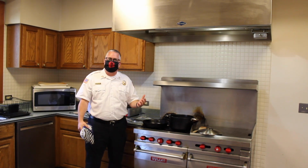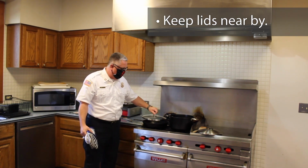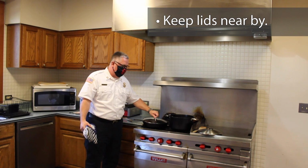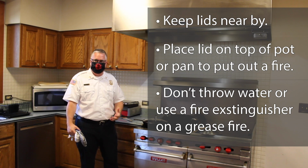When we're cooking with hot oil, we want to make sure that we have the lids nearby, because if we have a grease flare-up into a fire, the easiest thing to do is drop that lid right on top of that pan. We don't want to throw water in there, we don't want to use a fire extinguisher.